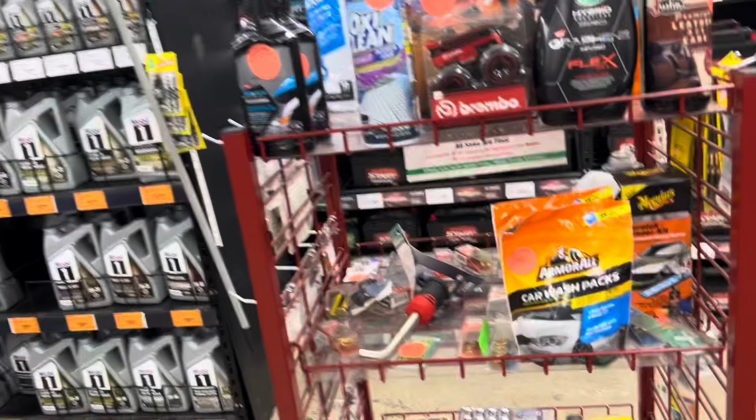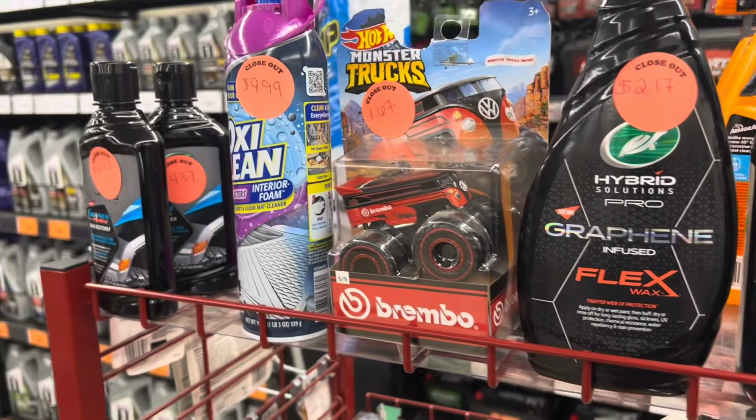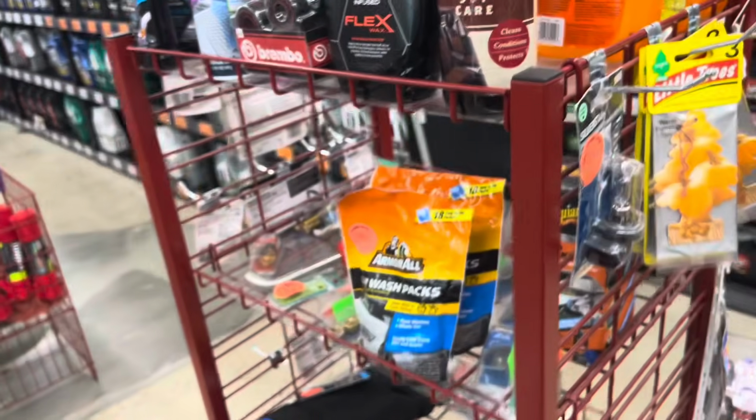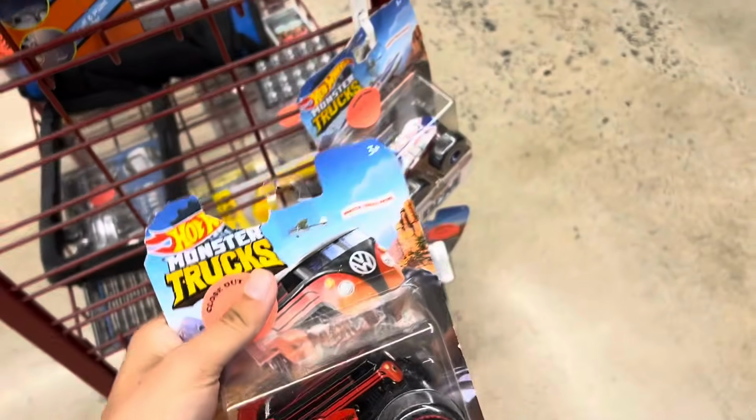Check this out. I'm at O'Reilly's, and they have some of these for $1.67, guys. Look at that. The Brembo drag bus, the twin wheel PPG. Bro, I'm gonna have to get these. I can't turn down $1.67. These are literally like $8 usually. Come on now, even if they're ripped.